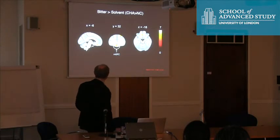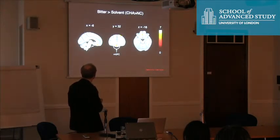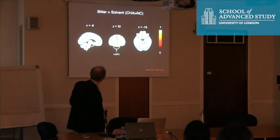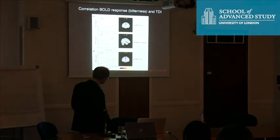And these are shown here. This is the group contrast where the normosmic subjects activate significantly more than the hyposmic and the anosmic subjects. And what you see here, of course, the area which is most prominent is the medial orbitofrontal cortex, where the hyposmic and anosmic subjects show significantly less activation compared to the normosmic controls.